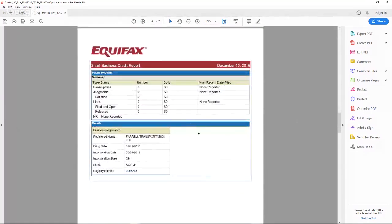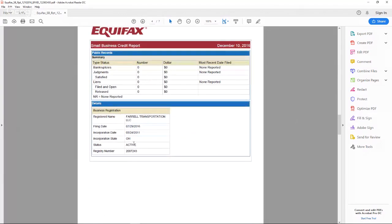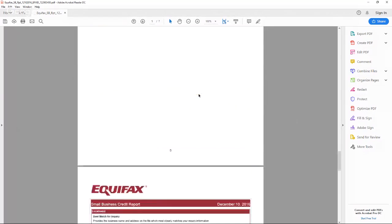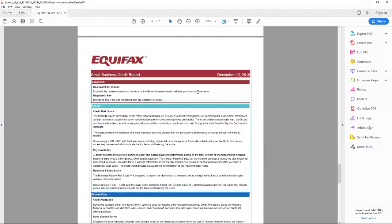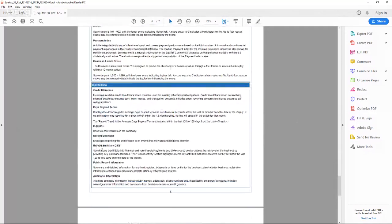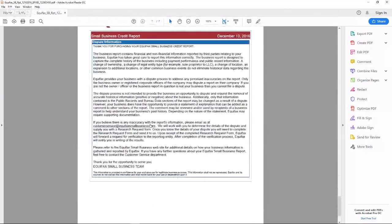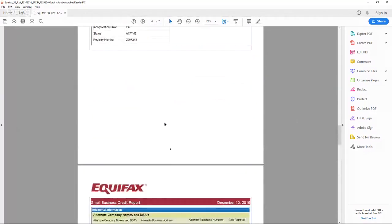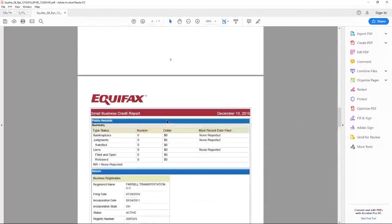Okay, here we go. That's the public record section we just talked about. Judgments, bankruptcies, liens, lawsuits may actually show in this section as well. And then again, your incorporation date, all those types of details here. Alternative company names and addresses, you can see that all right here. And then as we come down here, this will give you all kinds of information that we already just talked about, and even more facts here as well. So this will give you a good idea of what is on the Equifax Business Credit Report.